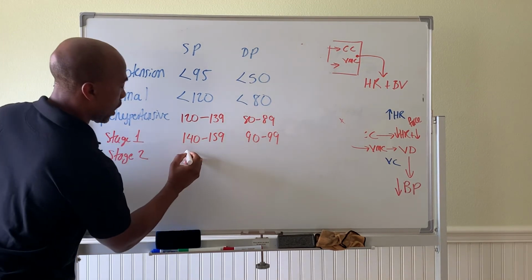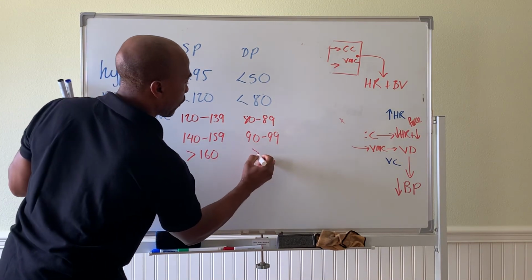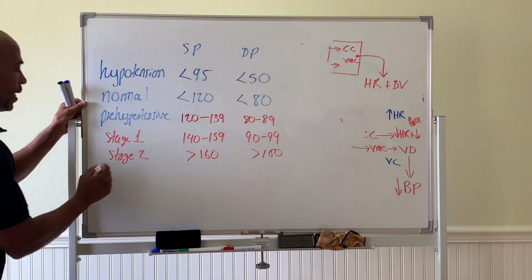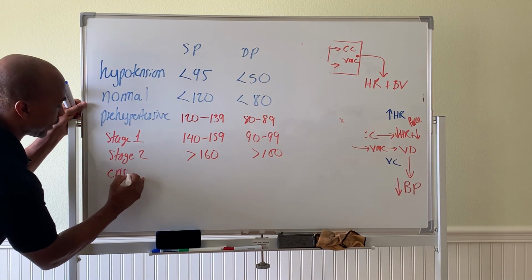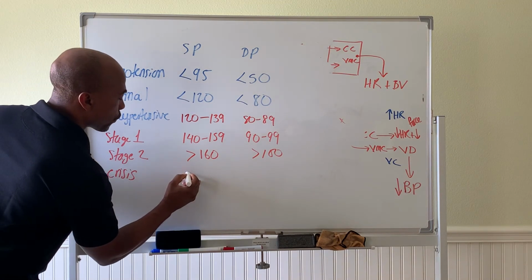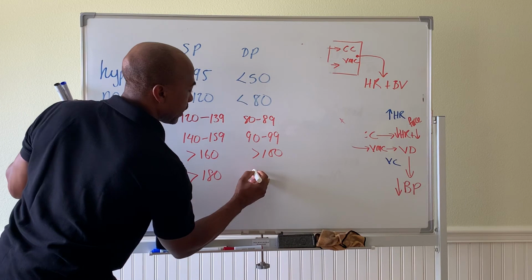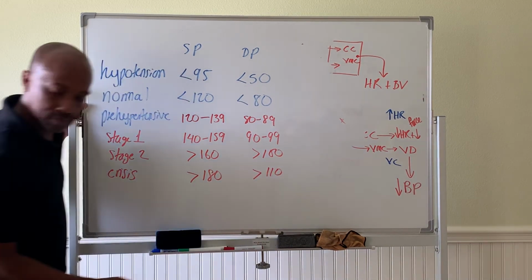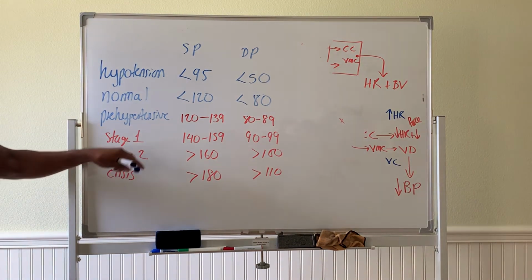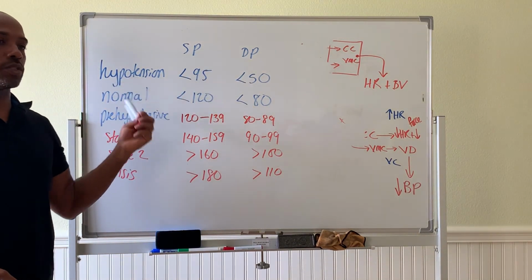You're in stage 2 hypertension if you are greater than 160 and greater than 100 in the DP values. And hypertensive crisis, if you are, I think, greater than 180 and, I think, greater than 110. Let me make sure I get those numbers right. Okay. So please note these different levels of hypertension and what the values are that correspond to these stages.